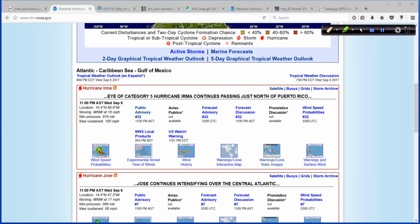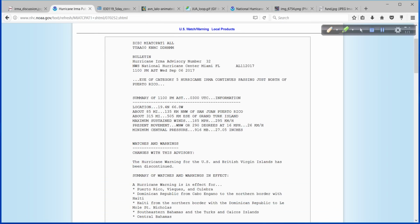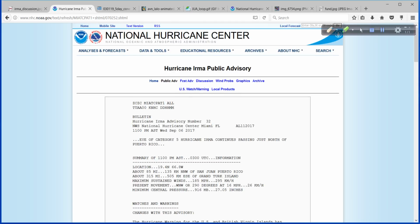First of all, with Irma, still a Category 5, really remarkable, moving to the west-northwest at 16, air pressure 916 millibars. And of course, those winds have maintained at 185 miles per hour for a long time now. This is setting records, and unfortunately, those records were part of it moving over populated areas of the islands of the Northeast Caribbean Sea. So a few things here in the public advisory.